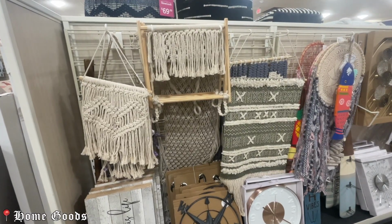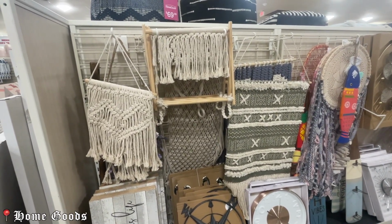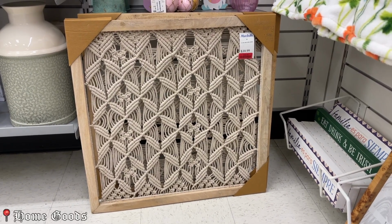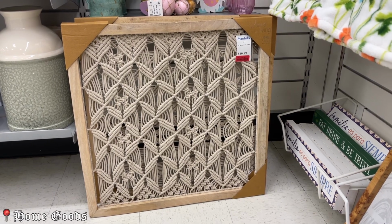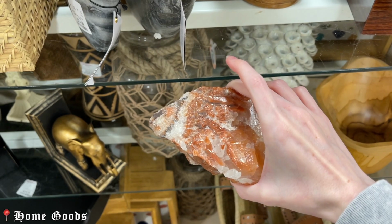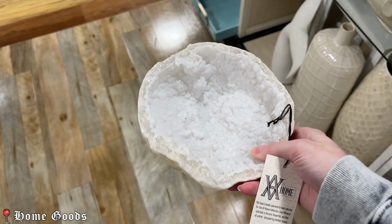I really love macrame. I think it's very cozy and gives kind of a retro feel. They had a few different pieces. This one was on clearance. You could totally paint the frame black. They have crystals here now. I don't know if I trust these. They look a little odd and they're covered in a really thick glaze.